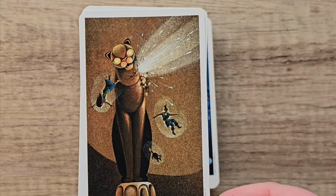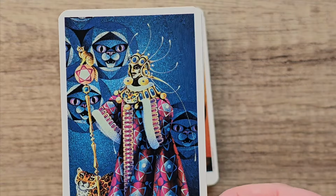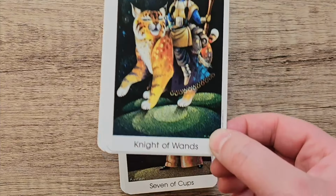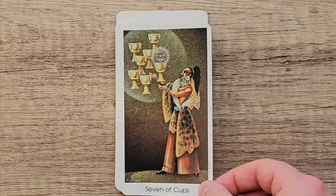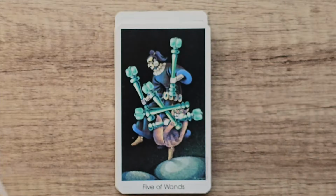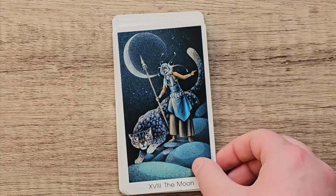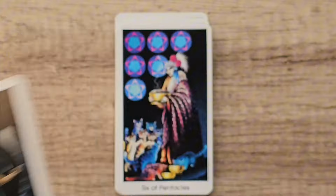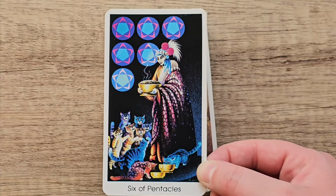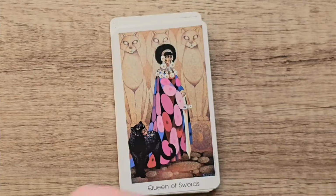Tower card's cool. Love their clothing as well. Such a cool blast from the past. It gives a definitely older vibe, this one, the art style and everything. Really like it. Another well drawn, beautiful deck. I love this one. The Six of Pentacles, helping out the cats, giving them stuff. Such a cool card. I love that one.